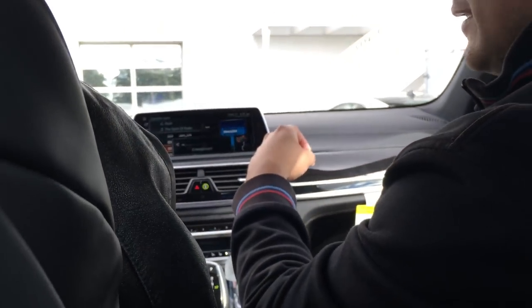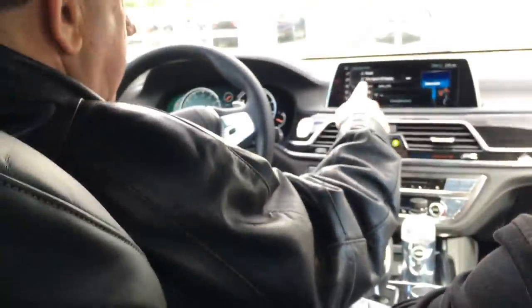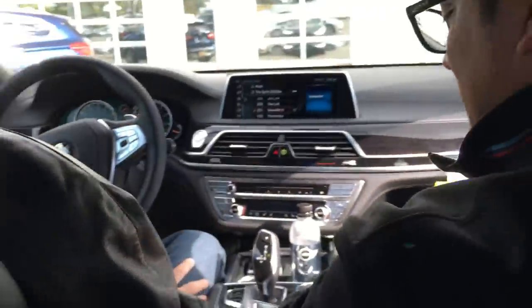Where's the camera for that? The infrareds are right here. Oh, infrared, okay. It shoots out from here. No, so you have to just use one finger. Or if you want to adjust it, you can still do it there, and you can do it from here as well. Either way.